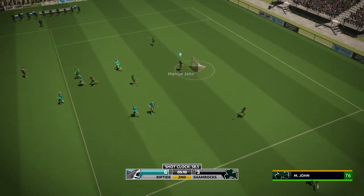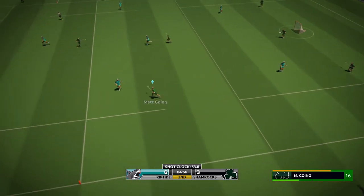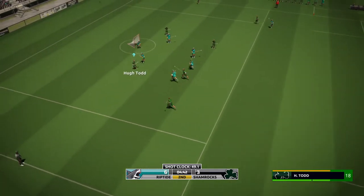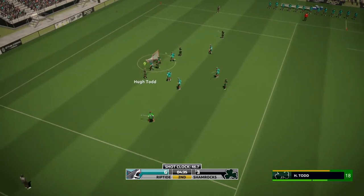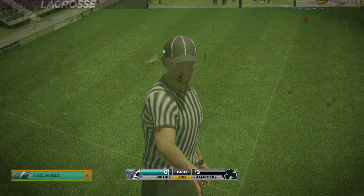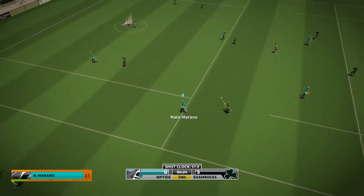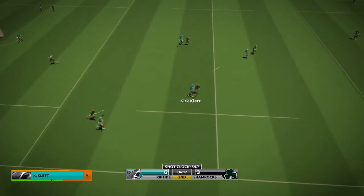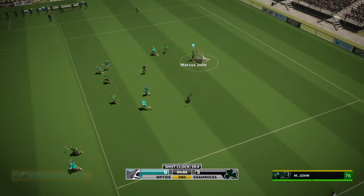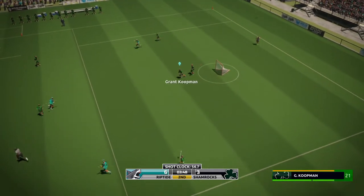Shoots. Oh, quick thinking. John with the save. John, playing goal today, doing fairly well so far. Ball side right, ball side left, ball side right. Pass goes wide of the mark, unforced error there. Overstepping, Todd with the mistake. Winds up, shoots, and saved. John, keeping goal today, doing a reasonable job, too.